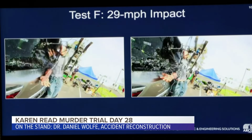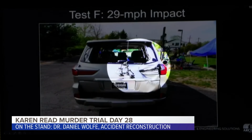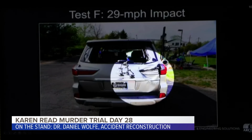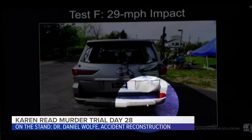Next slide. And what is this? This depicts the post-impact damage to the rear of the Lexus. As I noted, the rear window is completely shattered. There's deformation and crush to the liftgate section of the vehicle. The bumper step was popped out, and then there was some minor fracturing in the bumper cover at the lower level.